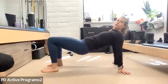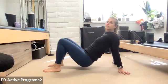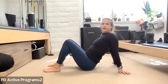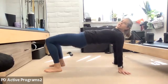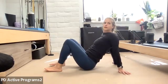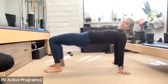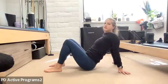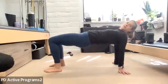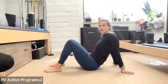There you go. Push the hips up. How high can you get those hips? How much can you push through your big toe? How much can you push through your hands? Very nice. Crab bridge. Beautiful. 5 more. 1, 2, 3, 4. One more time. Push. 5. Open up those hips. Lovely.